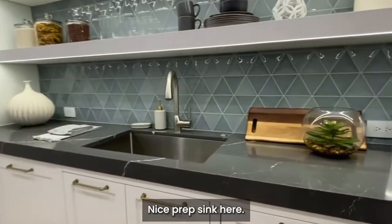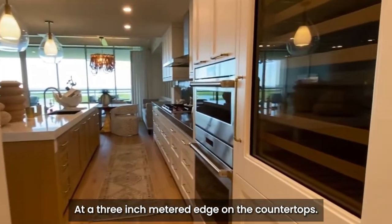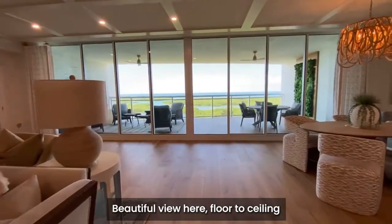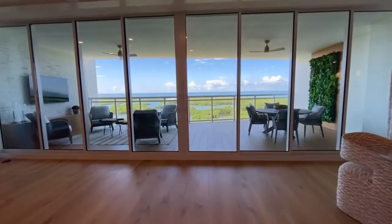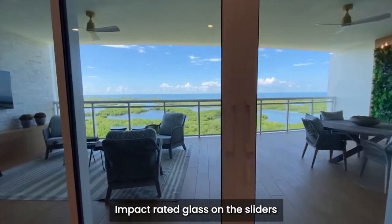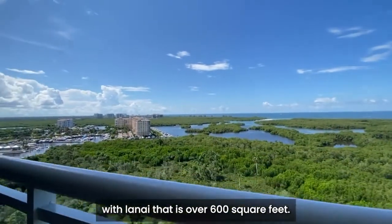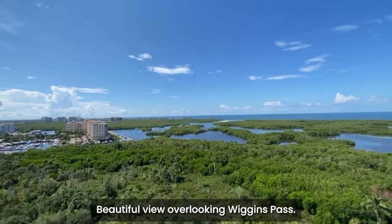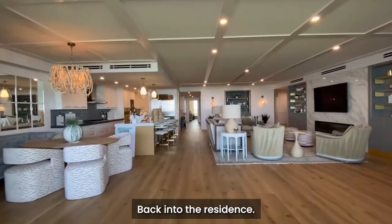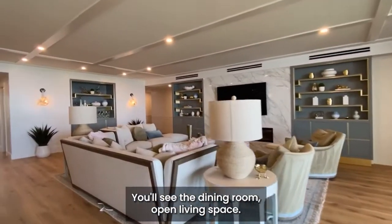Nice prep sink here. A 3-inch mitered edge on the countertops. Beautiful view here, floor to ceiling. Impact rated glass on the sliders with a lanai that is over 600 square feet. Beautiful view overlooking Wiggins Pass. Back into the residence, you'll see the dining room, open living space.